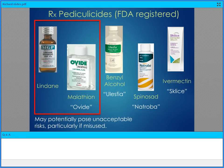Some of these products, such as those contained within the red box on this slide, can potentially pose greater risk if misused. The likelihood of an adverse event from their proper use, however, would be quite tiny. Lindane, a chlorinated hydrocarbon insecticide, was a mainstay treatment for decades. The product is still registered as a topical treatment for lice and scabies. For head lice, the treatment is applied to the scalp for 4 minutes, then is rinsed off. This minimizes exposure and chances of an adverse event.